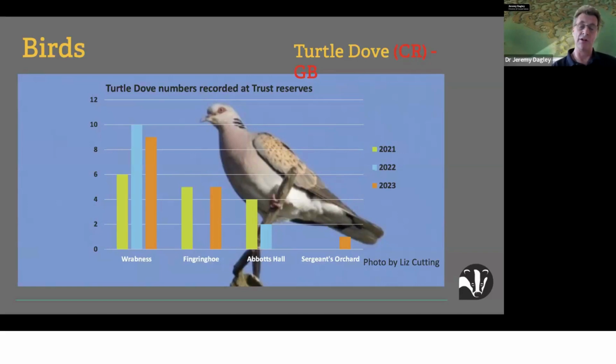So it's a real shocker, if you like. However, what you'll see is that Rabness, which is the best site in the county, is stable at the moment, and that Fingringhoe, the species, has bounced back. So it's a very important illustration of how important monitoring itself is to get that trend, also showing that the bird is adaptable. It's moved into Sargent's Orchards, for example, a new site there on the right.